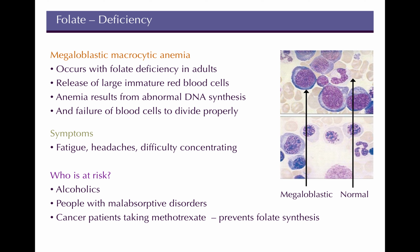People feel tired, get headaches, and have difficulty concentrating, because their tissues are not getting enough oxygen. Who's at risk? Very commonly, the groups we've seen before: alcoholics, the elderly, people with malabsorption disorders, and also cancer patients taking methotrexate, because methotrexate prevents folate synthesis.